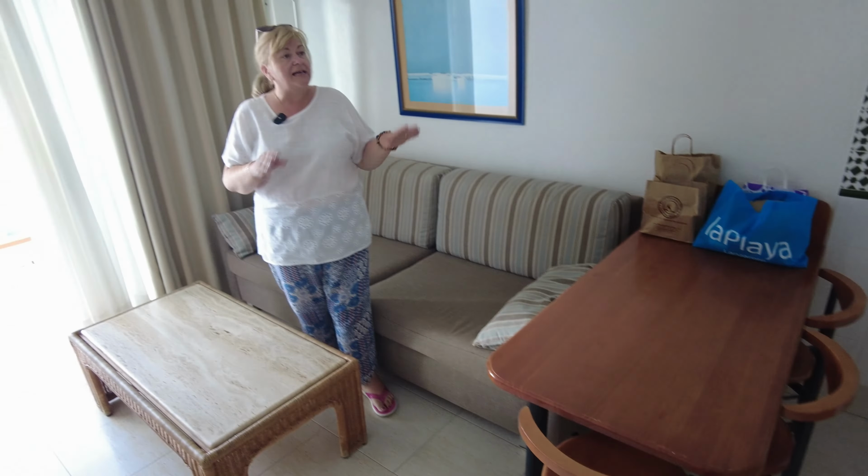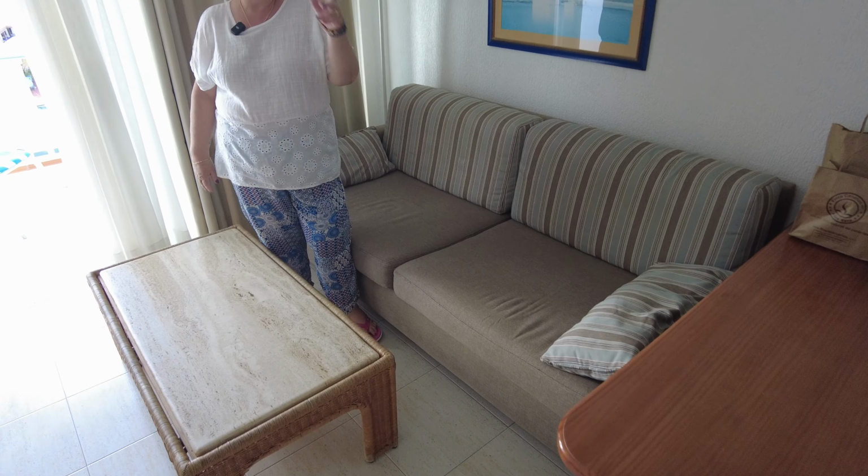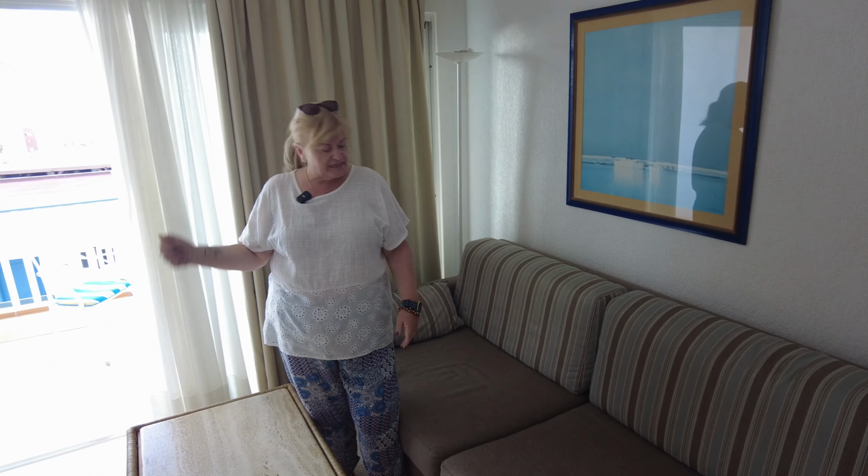Is that a sofa bed? This is a sofa bed. Okay. But as a sofa, it's really comfortable. It looks comfortable. I couldn't sleep one night. I came out here, put the TV on, lay there. Next thing I knew, I was gone.